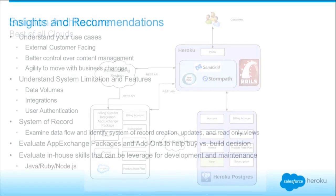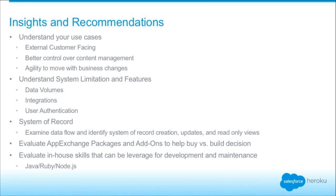So here are some of the insights and recommendations from our perspective as we work with end customers, building out use cases for Heroku. First and foremost, understand your use cases. Typically on the Heroku platform, the use cases that work really well are where you need an external customer-facing application. Just like Margaret mentioned, applications that are highly engaging as well as pixel perfect would be a great use case for a Heroku application.